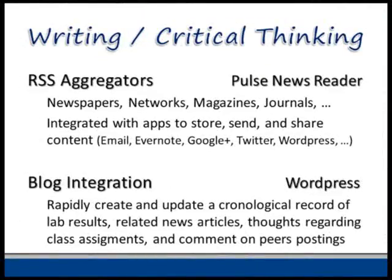Writing and critical thinking. RSS and news aggregators, such as the Pulse newsreader, allow you to read a variety of sources, newspapers, magazines, journals, news networks, in one central location. Beyond reading and absorbing that material in one location, Pulse allows you to share that information, to send that out to email, to Evernote, to your Google Plus account, to your Twitter account, to your WordPress account.